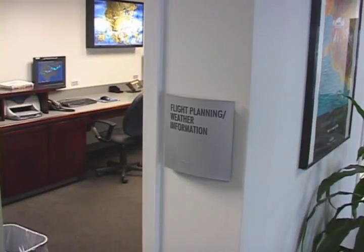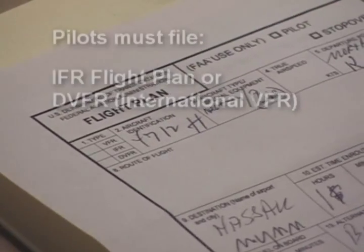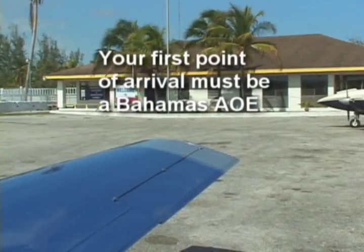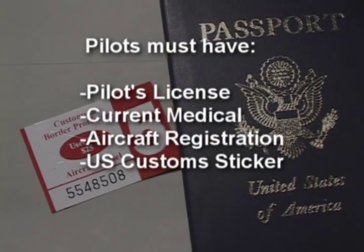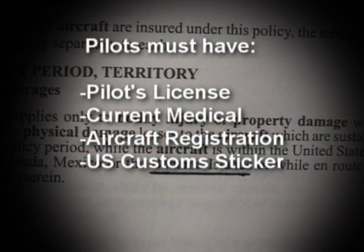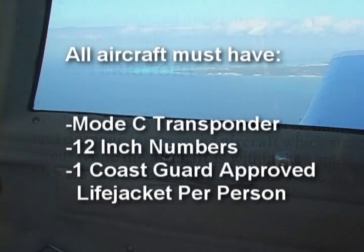You must file a U.S. international flight plan before departing the U.S., and your first point of arrival in the Bahamas must be at an airport of entry. Each person on board must carry a valid passport. Pilots must also have a pilot's license, current medical, aircraft registration, and a U.S. Customs sticker. And check that your aircraft insurance policy extends to the Bahamas.